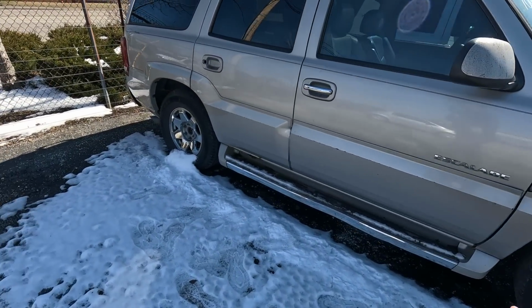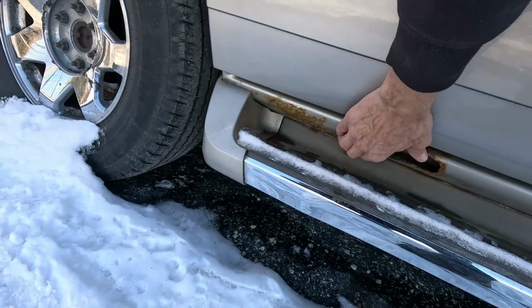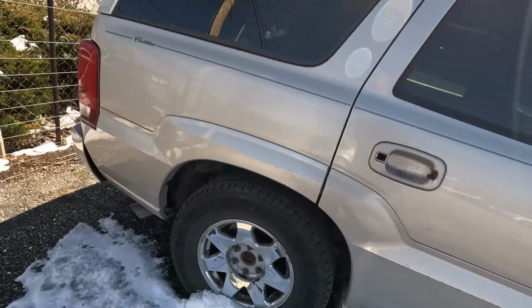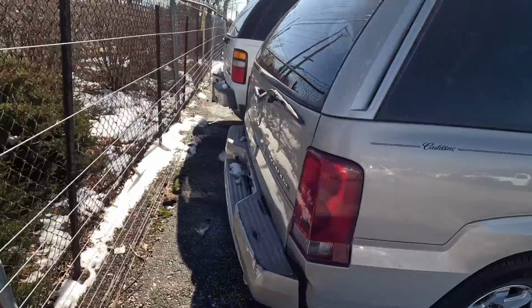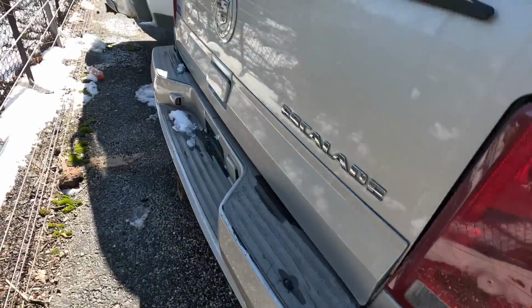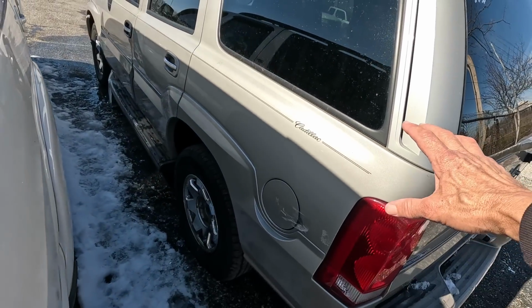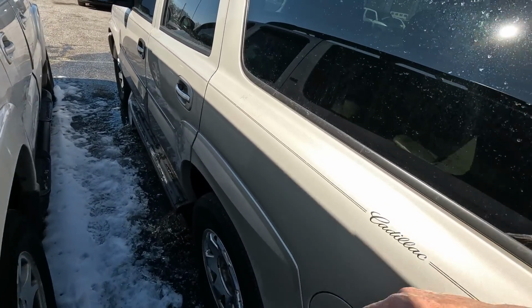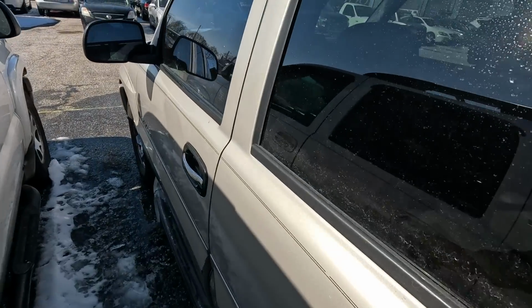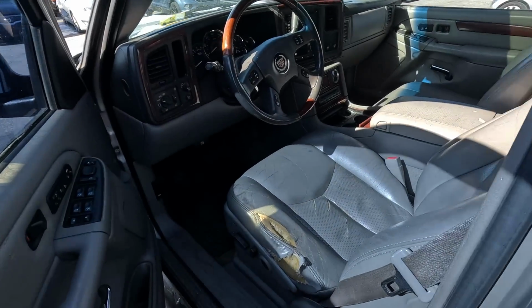This was not well kept though. It's got rust. Why is there so much rust in Indiana? Because of the salt, that's why. See, it's got a dent there too. Not as big, but it has one too. I mean, I'm sure most of you people know that the Cadillac is just a glorified Tahoe or Suburban, if it's a long one.